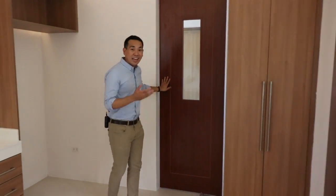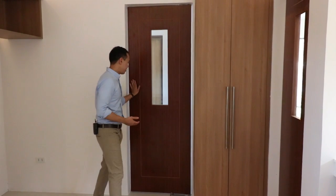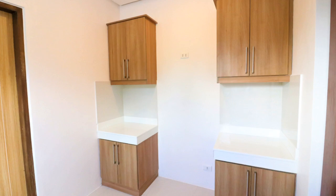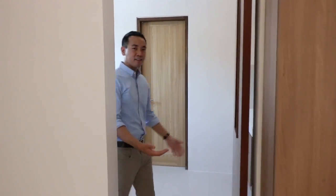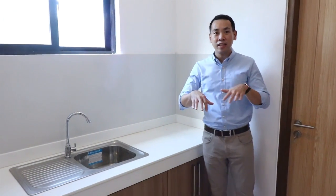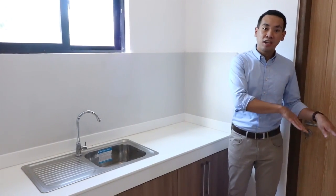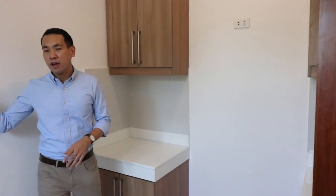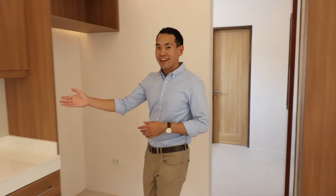And from here, you have an additional auxiliary kitchen. So you can see that this is already a separate dirty wet kitchen in itself. You can already have another stove or another refrigerator here, and here you have a room for your maid. Let's now head on outside through this access door leading to your utility area.